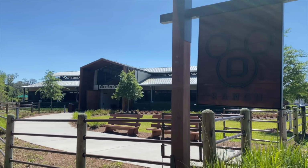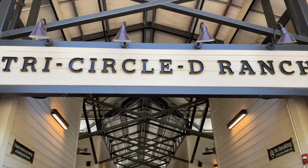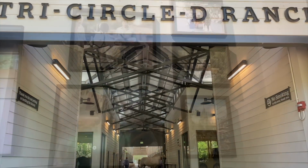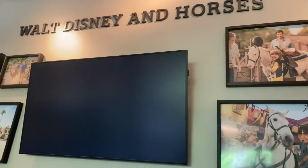Now, the Tri-Circle D Ranch was just rebuilt, renovated, whatever you want to call it, and it is beautiful. Definitely worth heading over there on a non-park day to check it out and see some of those beautiful horse friends.